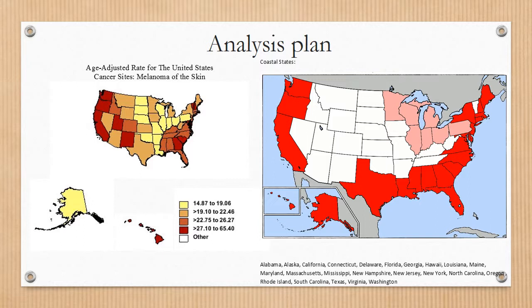So before settling on how I wanted to define these geographic regions that I was going to look at, I took a peek at the distribution of the incidence rates across the United States, which you see here on the left. I originally thought it might be distributed based on state latitude, but I ended up finding that there was a stronger pattern for coastal versus non-coastal states, so I decided to go with that as my geographic determination.